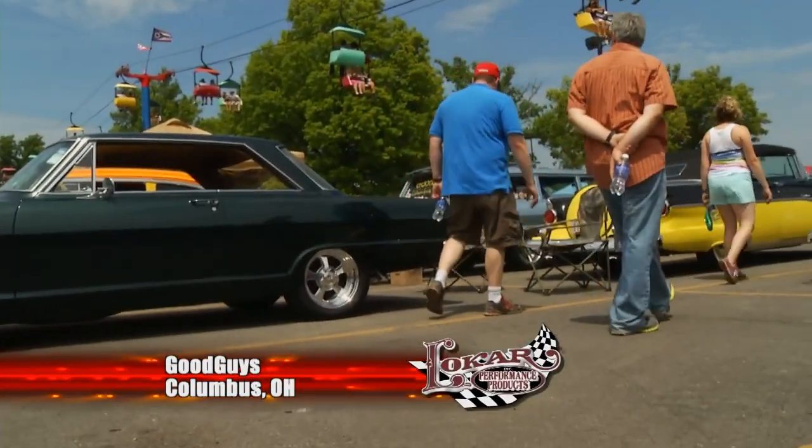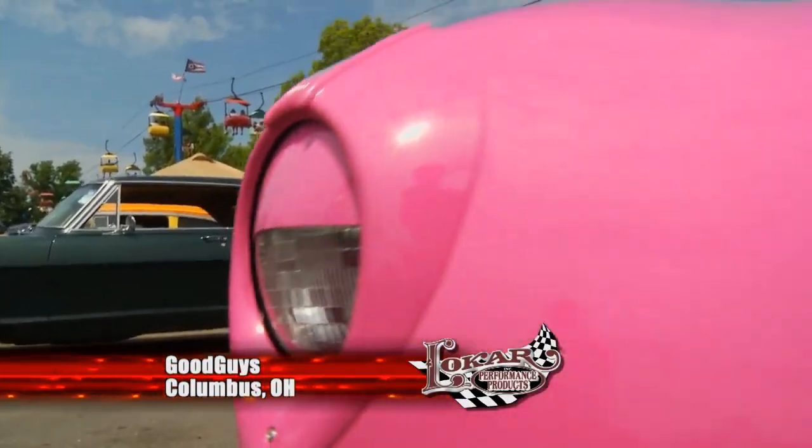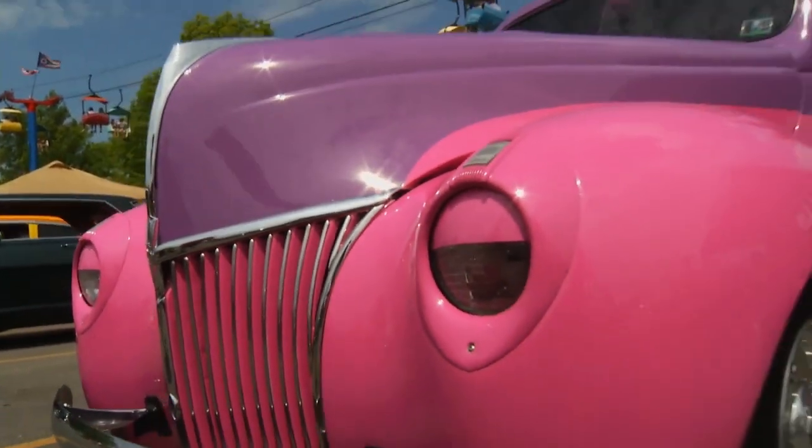Welcome back to Columbus. What happened to this old Army wagon?